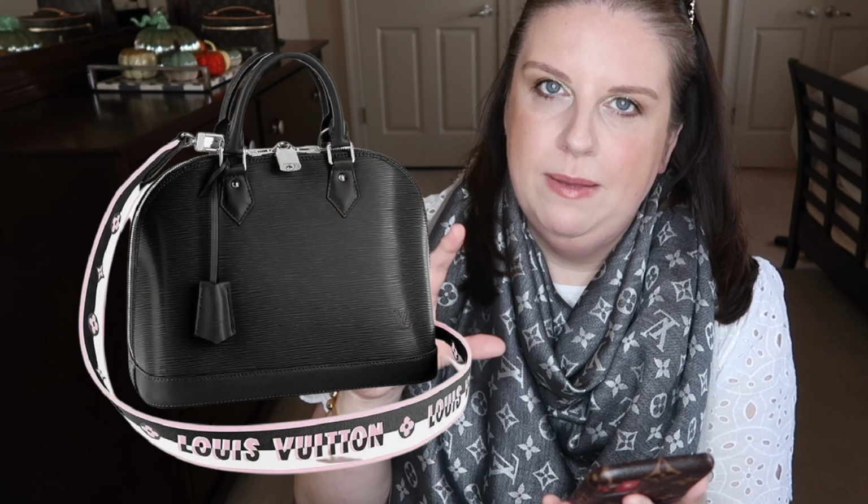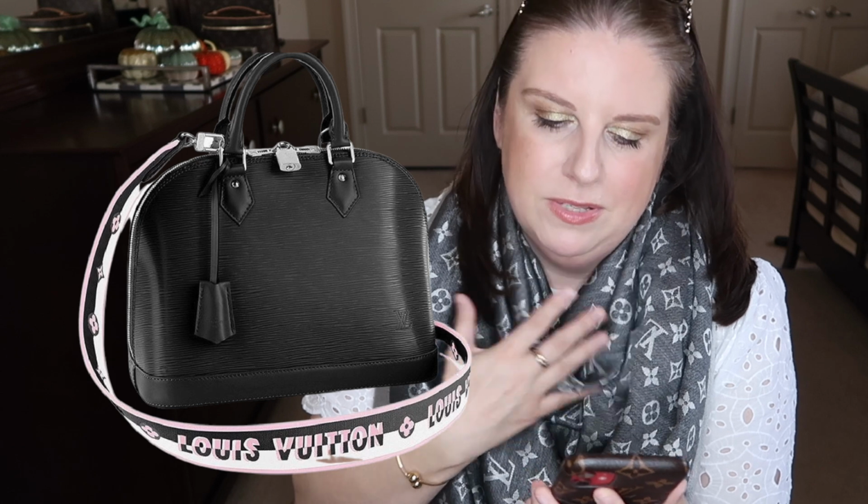There's also an Alma. I think it looks like an Alma MM, or PM. This is the bigger version, and this is the epi leather again with the big strap. This one I believe is also part of the cruise collection. So if you like Alma, I think Alma is classic, but I do own Alma and I never wear it, so I never carry it.